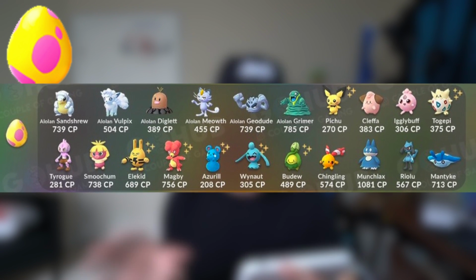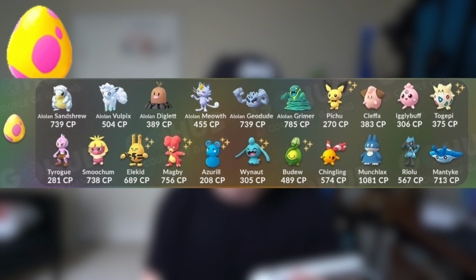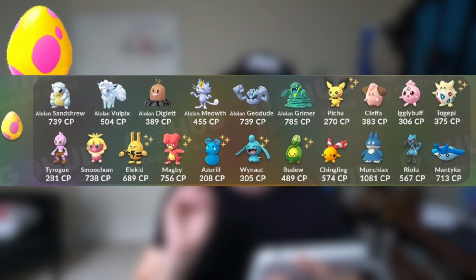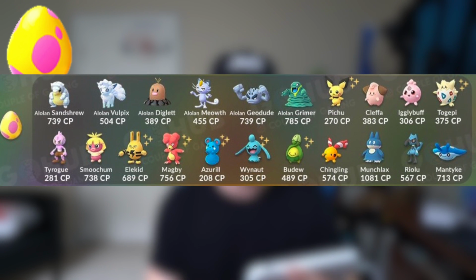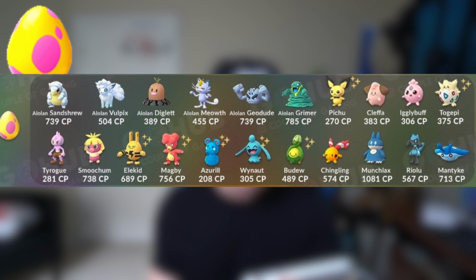Still, obviously, the Alolans: Alolan Sandshrew, Alolan Vulpix, Alolan Diglett, Alolan Meowth, Alolan Geodude, and Alolan Grimer. You can also still hatch the babies out of the Alolan eggs, so if you guys need and want your shiny babies, keep pumping out those Alolan eggs.